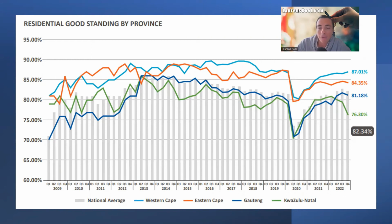If we look, obviously everybody had the same kind of situation here. All the provinces collapsed during COVID because GDP went down and lockdown was a thing. So this is just expected, and all of them have rebounded to pre-COVID levels, which is great to see. Our top performing province is Western Cape, which is not surprising. Western Cape does have more affluent suburbs and more affluent employed people, so your good standing ratio tends to follow where the economic strengths of your country are.